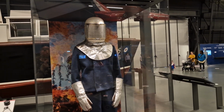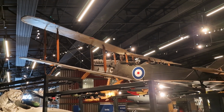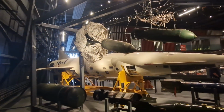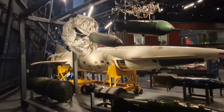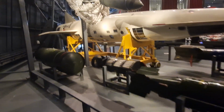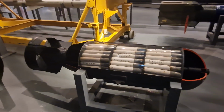The RAF Museum here at Hendon is situated in Colindale, so if you're coming by public transport, the easiest way to get here is by Colindale Tube Station, which is on one of the northern branches of the Northern Line. Yes, that's the black line that goes up from the south of the tube map to the north, and you get off at Colindale and it's about a 5 to 10 minute walk from there.